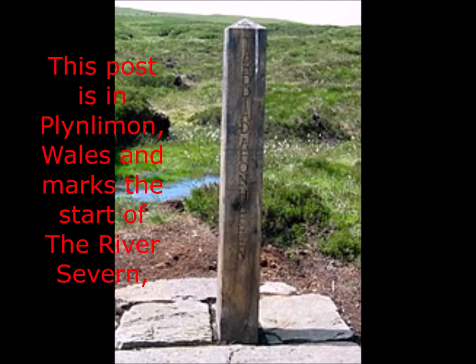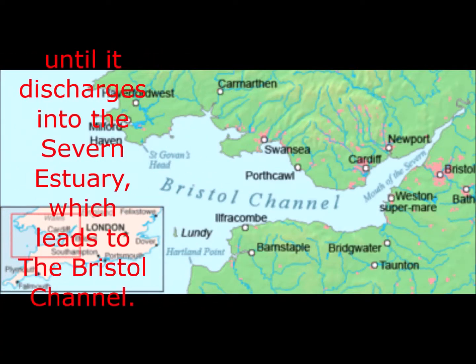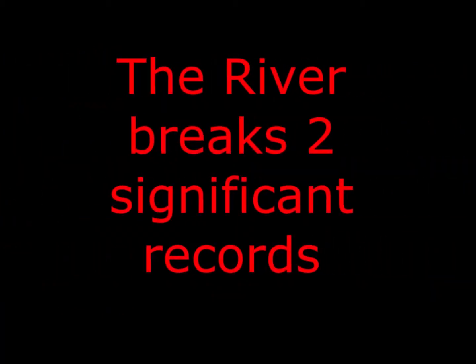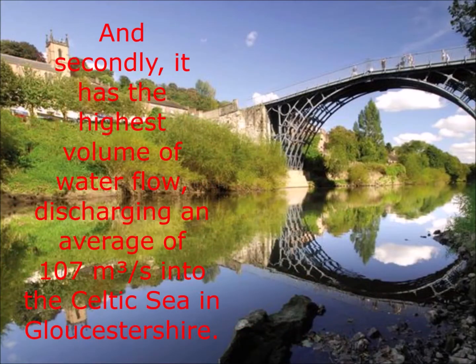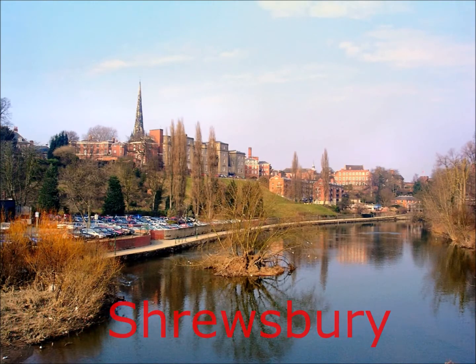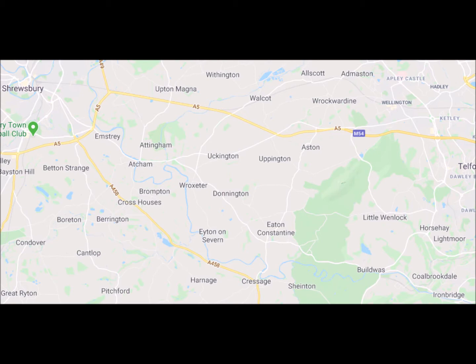So why stop now? In this video we will be canoeing on the River Severn. The route we will be canoeing takes us from Shrewsbury, or Shrewsbury as some other people say, to Ironbridge. And this will take 4 to 6 hours, so will be doable in a day.